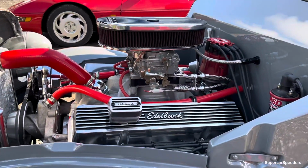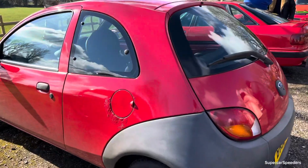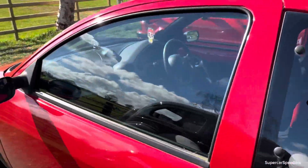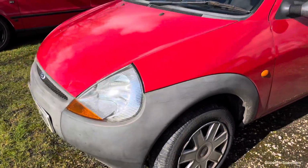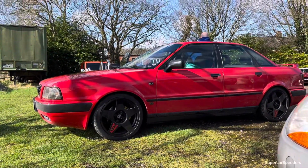That engine is tightly squeezed in there. Check out the fleck on this paint job on the Ford Ka. Very sparkly in the sun. And love the wheels on this Audi as well.